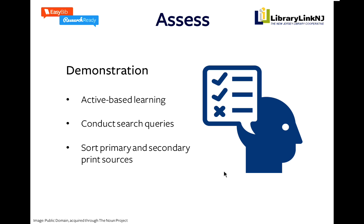Some of the examples that I read when I was doing research for this was you could have students conduct search queries with broader or narrower keywords and have them explain how those scenarios worked out for them. In a much more hands-on approach, you could also have them physically sort primary and secondary sources to better understand the characteristics of each. That might be something fun for a K-12 librarian to do with the kids to make them better understand the traits that make up primary and secondary sources.